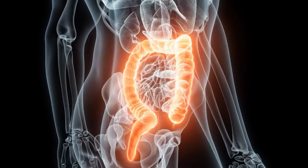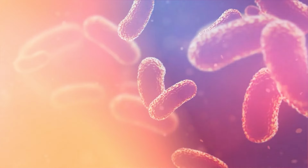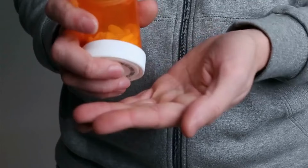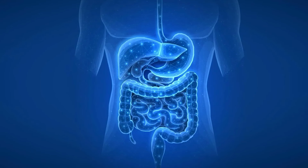Heal leaky gut. Restore beneficial bacteria. Ensure proper nutrient absorption. Test for iodine deficiency. Remove gluten if you have antibodies. Your thyroid medication might help, but it's not addressing why your thyroid isn't working. The root cause is in your gut.